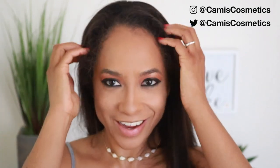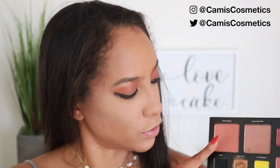Okay, guys. So let's see. I'm going to go back into the Deck of Scarlet palette. I'm going to use Moonstone on my cheeks just to make the look a little bit more cohesive. Then I'm going to take a tiny bit of what's left over and just go over my contour like that.